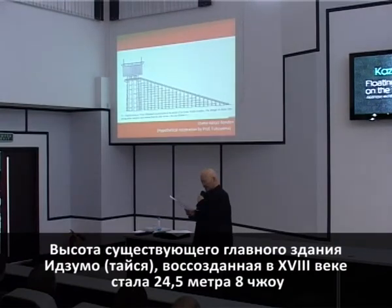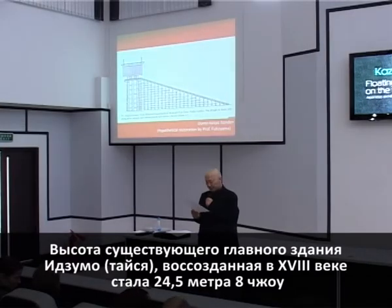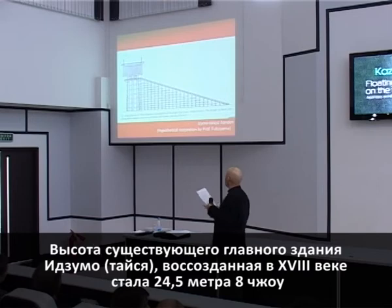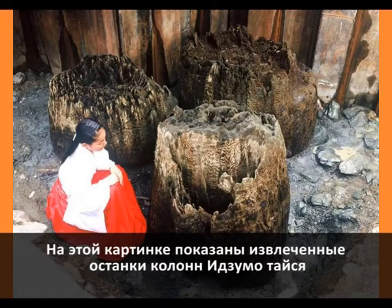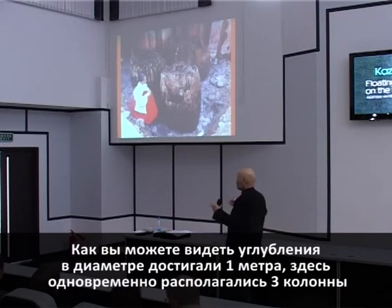The height of the existing building of Izumo Taisha Honden, which was rebuilt in the 18th century, is half, 24 meters, 8 jo. This picture was excavated in the underground of the site of the former Izumo Taisha Honden. We can see very large wooden columns. Almost 1 meter in diameter, each is composed of 3 columns in one.